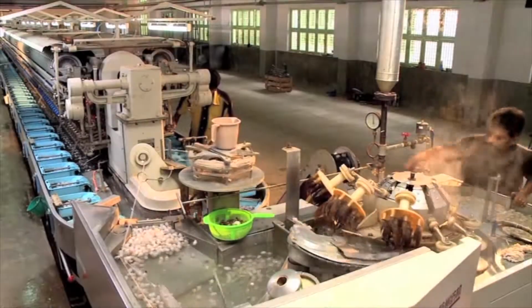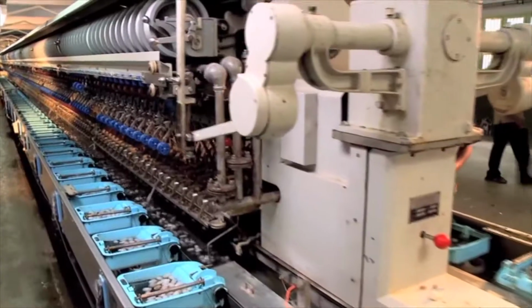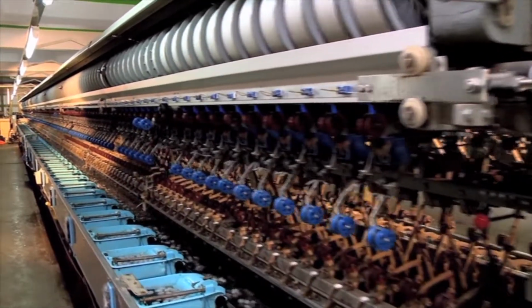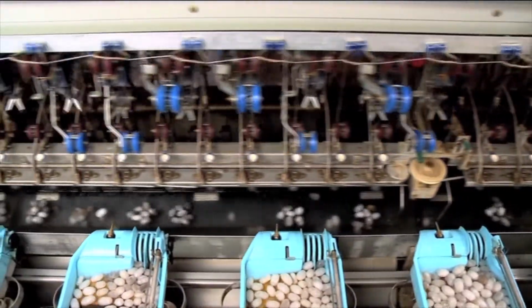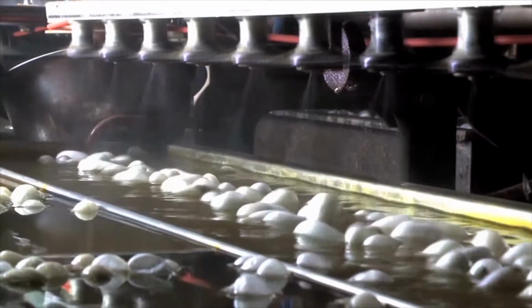This is an automatic silk reeling unit that was set up with assistance from the Central Silk Board. This is one of the places where cocoons are made into raw silk that can be reeled and silk thread that can be woven into fabric.